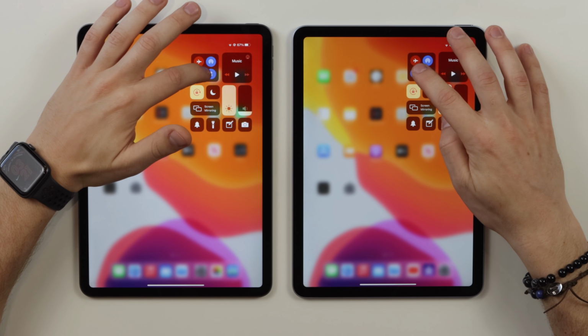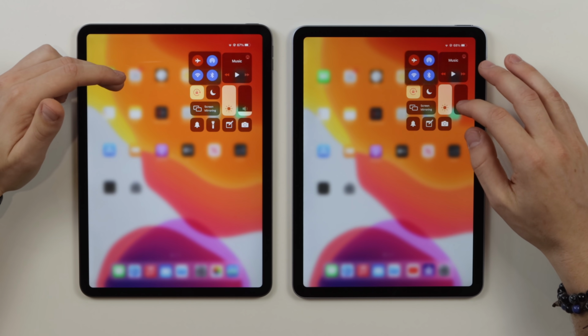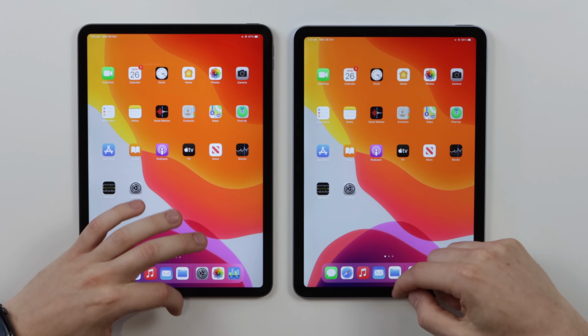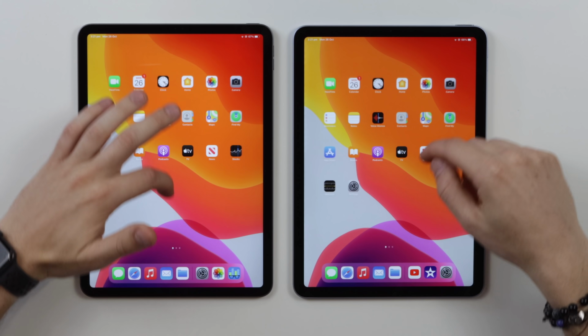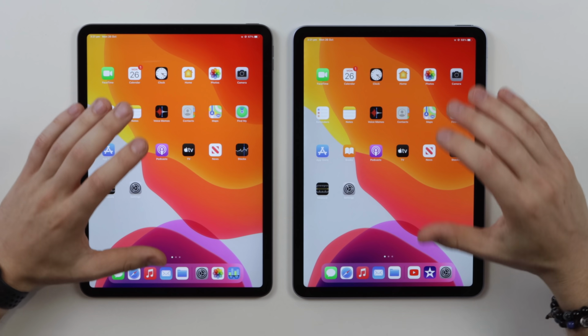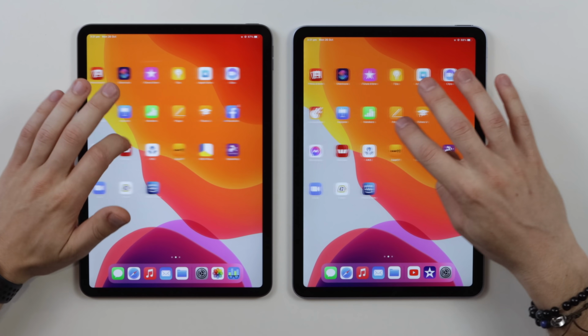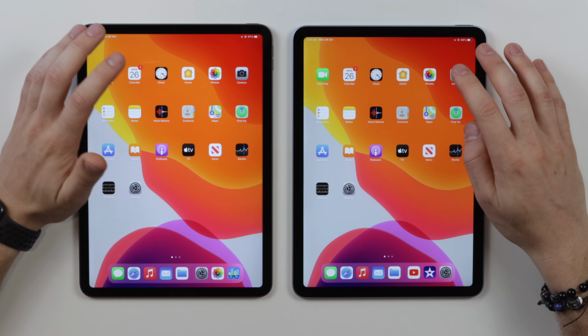Alright, as you guys can see here, both have the same Wi-Fi, and everything else is the exact same, screen brightness the exact same. I'm going to clear the app switchers out. Alright, so as you guys can see, both app switchers are cleared out. So first we're going to do some light app opening, and then we're going to head into some bigger apps in the speed test area. So let's just start with something like Maps.